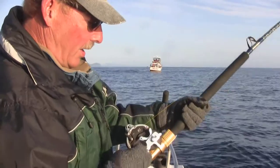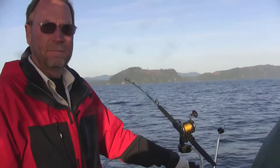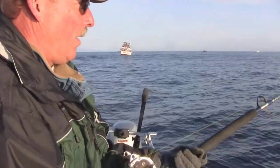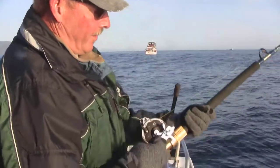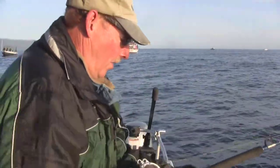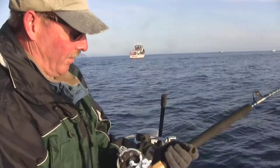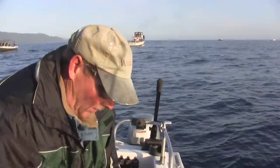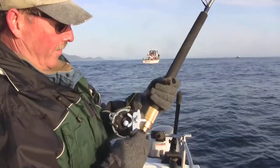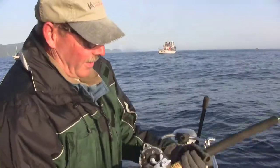You getting close? No, I got a ways to go. Hey Chuck, how deep are we fishing right now? 370 feet. 370, and in the background there's my rod and there's Pillar Point. Beautiful day on the water today. Good job. You getting close? Yeah, I'm guessing we got another 75 or 80 feet to go.